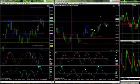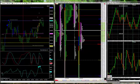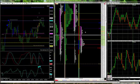Overnight high is 43. That value area low from yesterday is also 43. You can see that right here, 43.50 actually. So hit that to the tick. 42, 41, 25.